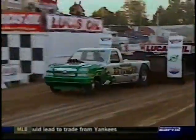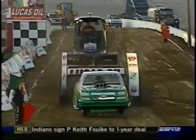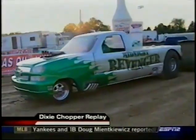The entire Nelson pulling team is here. This is Jared. His father Dale's here. His brother Jordan is here. He goes all the way over to driver's right. The red flag comes out, and that is nearly a full pull, 299.17 feet for Jared Nelson. That looks really sharp. Let's take another look at it, Claude.